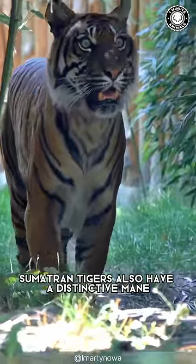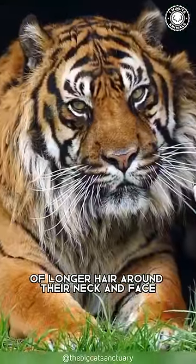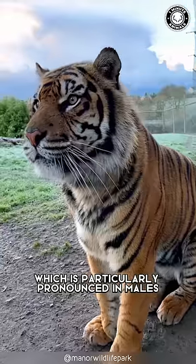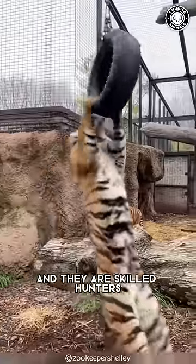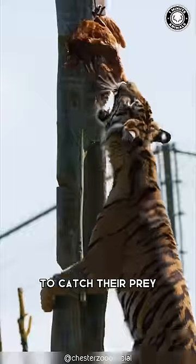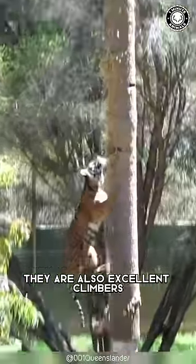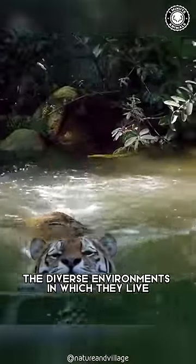Sumatran tigers also have a distinctive mane of longer hair around their neck and face, which is particularly pronounced in males. Like all tigers, they are carnivorous, and they are skilled hunters that use a combination of stealth, strength, and speed to catch their prey. They are also excellent climbers and swimmers, which helps them to navigate the diverse environments in which they live.